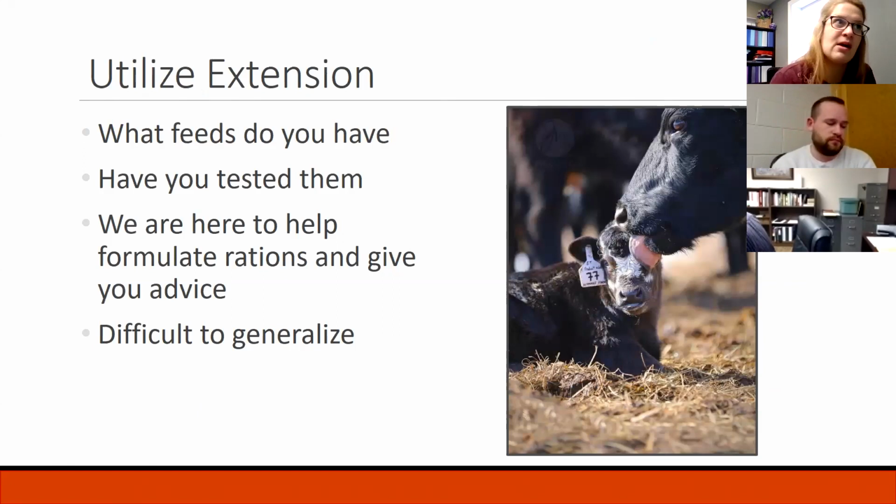So another thing we talked about was giving requirements of saying, this is what you guys need on crude protein, this is what you need on TDN. But that's kind of hard to do as a nutritionist because there's some other things that come into factors. So I put this slide in there. I want you guys to think about what feeds you have. We'll talk about testing them, but that's something that's important. But as extension people, we're here to help you. So call us. Otherwise, it's very difficult for us to generalize. We need to know what's in your operation as far as feeds, what feedstuffs you have, and then we can go from there and have a better understanding of the diet that we need to formulate for you guys.